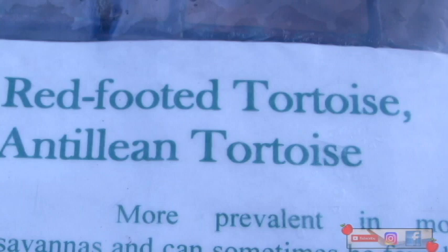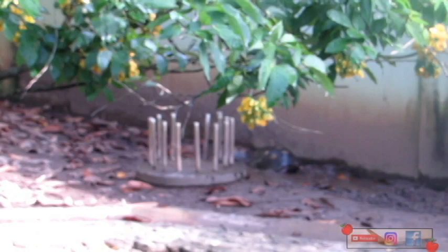So in here we're supposed to have some red-footed tortoise, but I am hardly seeing any. I'm not really seeing them. Oh, there they are.